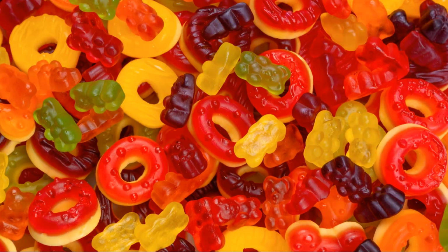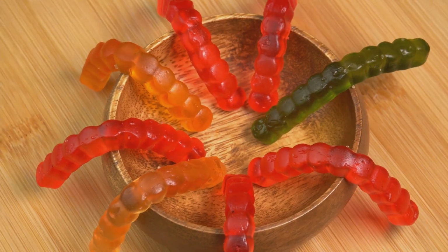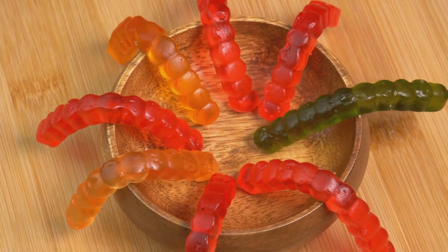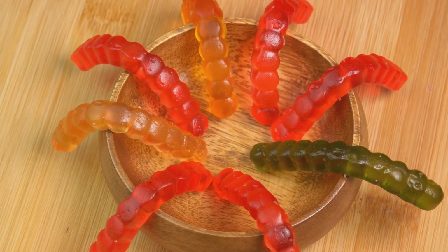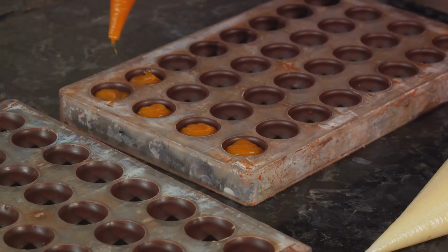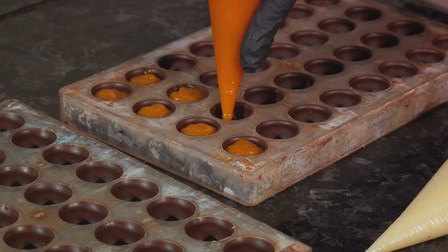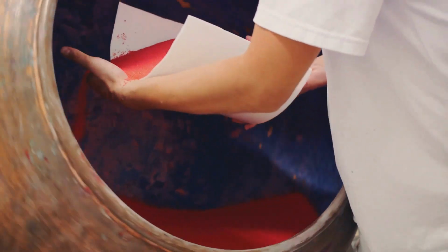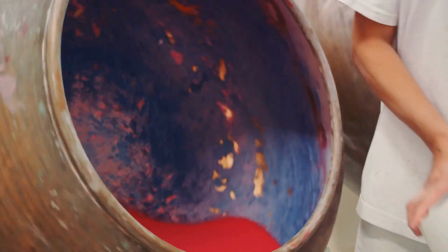There's an array of types to choose from, be it the classic gummy bear, the wriggly worms, the fruity slices, or even the sour sanded ones. Each holds a unique charm, a distinct texture and taste, all thanks to a fascinating production process. This process, while seemingly magical, is a blend of precise science and culinary art, transforming simple ingredients into these delightful treats. From the initial mix to the final packaging, every step is a dance of precision and creativity, resulting in the gummies we so love.